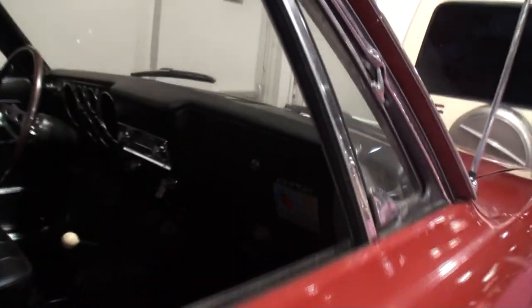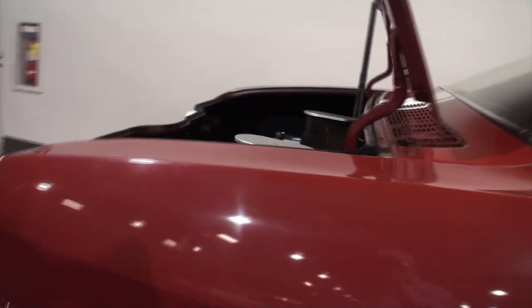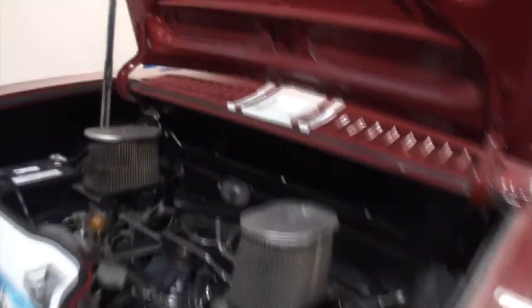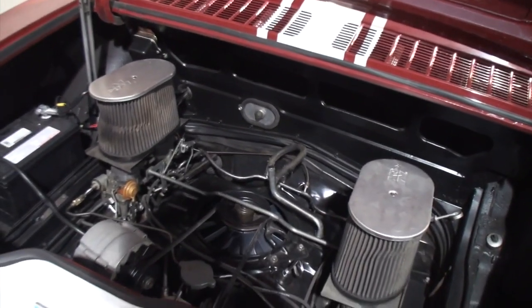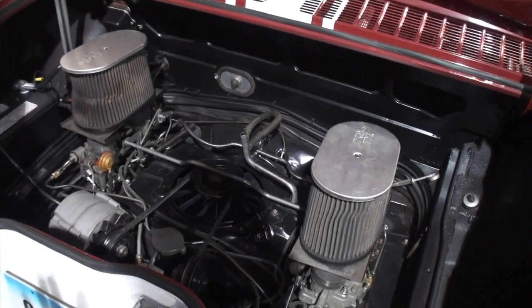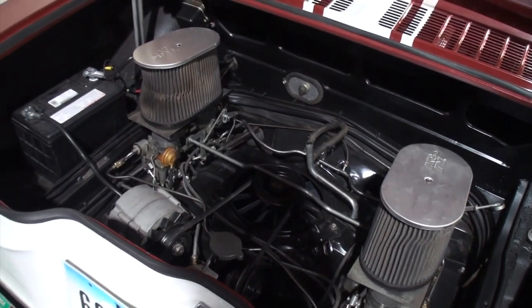Why don't we just show this here as well? Corsa. Pretty cool. You can see the ashtray in the back. Some of them had this. It's actually a start switch. Go ahead. You can start it back here. Do you want the light? Well, no. We can start it. Okay.